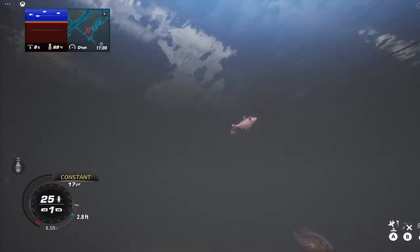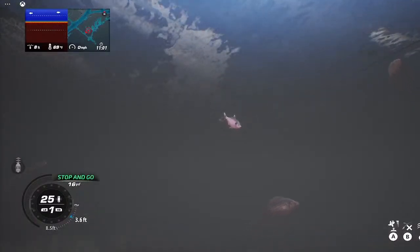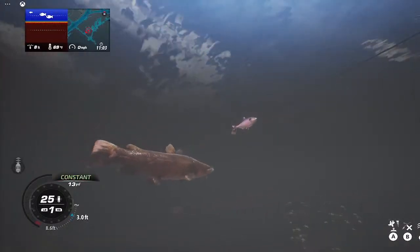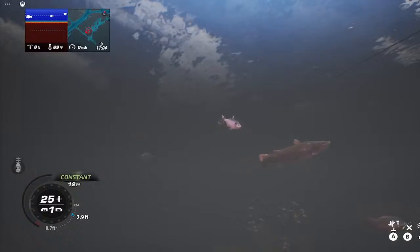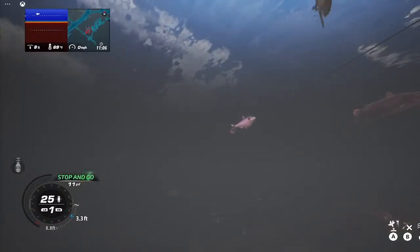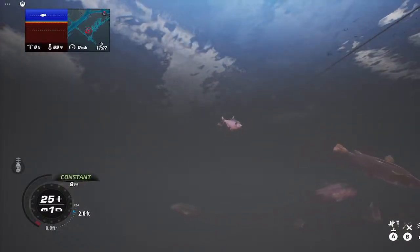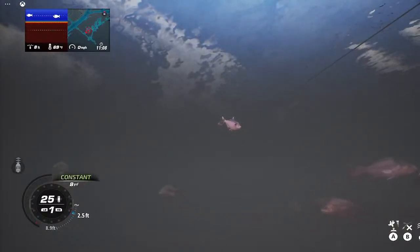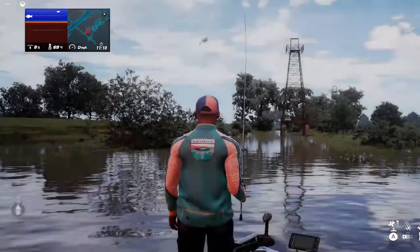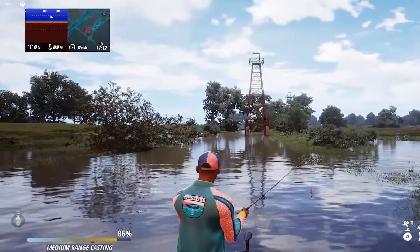Bow fishing would also be great. I'm not aware of any games that have bow fishing. Maybe there's one out there on PC. There's a little flathead, it's not too big. There's so many bass in here. I mean, look at that. I'm gonna have to put out my little one knocker.